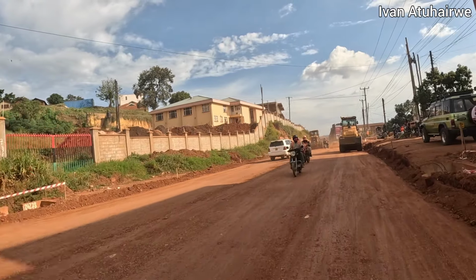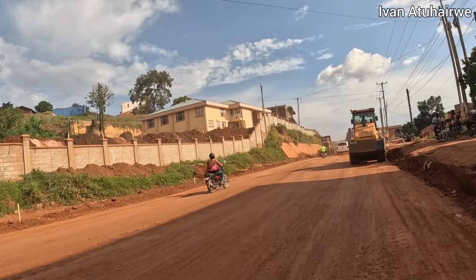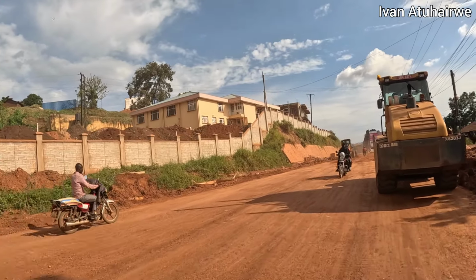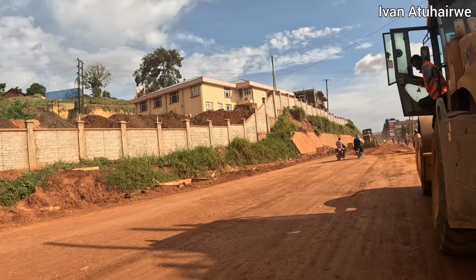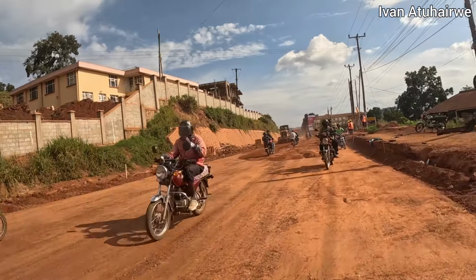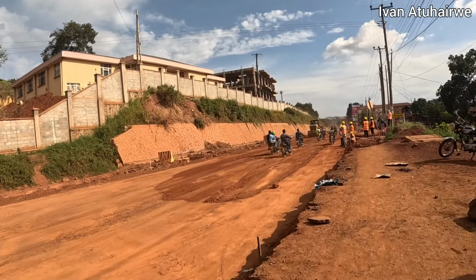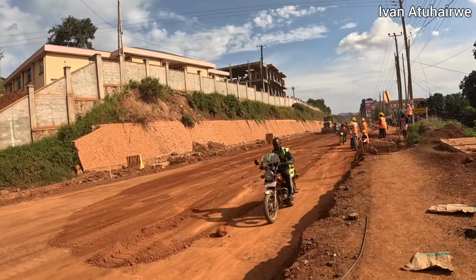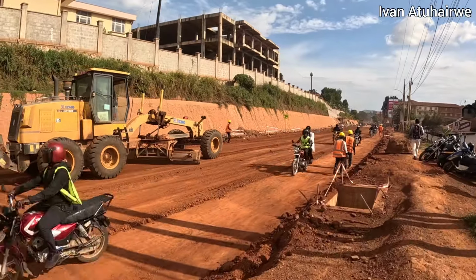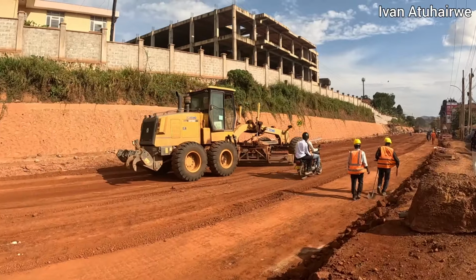So as I go, I think I'll be waiting for this grader. We capture it as it goes. So I'll pause and wait for it. I had to wait for the grader and it came, though it is running at a higher speed.